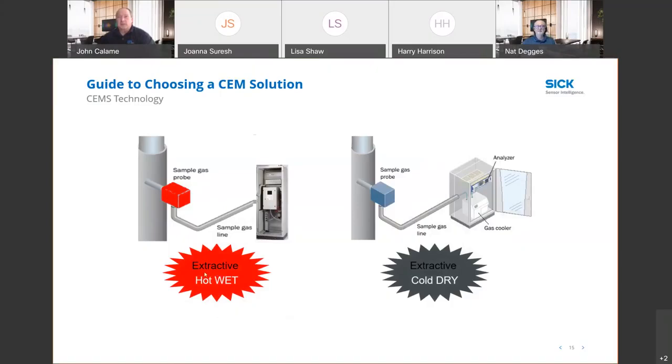You're keeping the process gas hot and above dew point all the way from the probe, all the way down the sample line, all the way through the analyzer. So if you do have acid gases such as HF or HCl, they don't condense out. They stay above the dew point and can be measured. And if you use cold dry on those particular applications, you would drop out the component that you wanted to measure, which was the acid, and also you could create a corrosive environment to heat up your sample system.